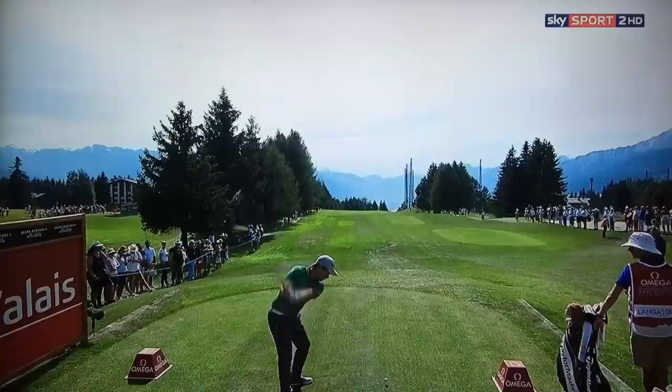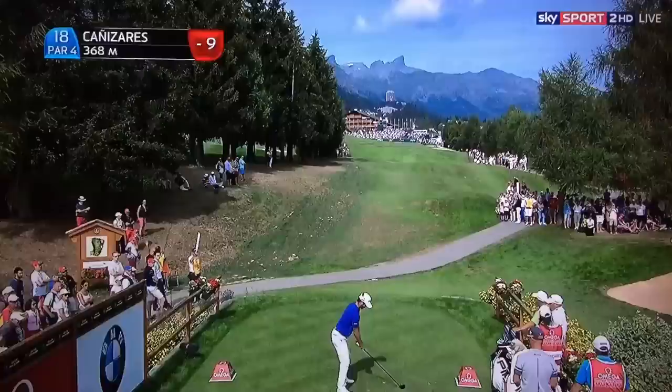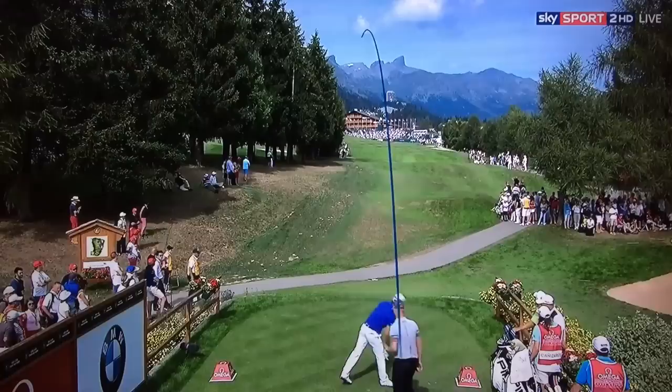It's a high ball though, and uh-oh, that's leaking right too. It's inside the out of bounds. Stand still, please, thank you. 368 metres, big slopey fairway. And that should be inch perfect.